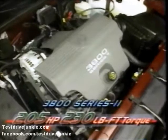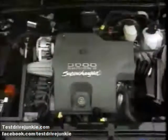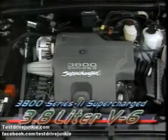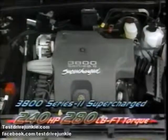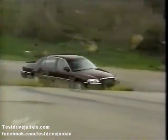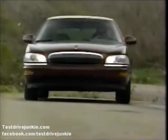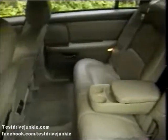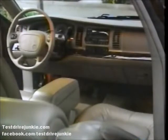The standard 205 horsepower model, which is shared with the Lesabre, drives the base Park Avenue, while top-grade Ultra models carry the Riviera's latest supercharged V6. It pumps out 240 horsepower and 280 pound-feet of torque. Suspension upgrades include a switch to lighter aluminum components, and rubber-isolated subframes stop road vibration from reaching the passenger compartment, which is bigger and more luxurious. Total interior space now measures a huge 130.3 cubic feet, or almost as big as the disappearing Roadmaster. Everything is new, from the arched dash to the plush bucket seats, which feature seat-mounted safety belts.